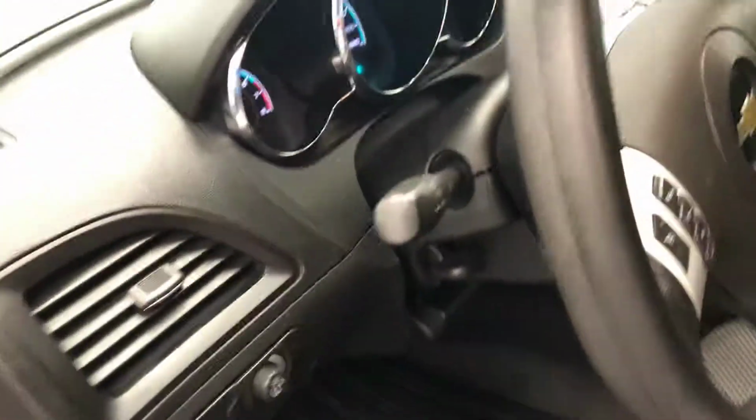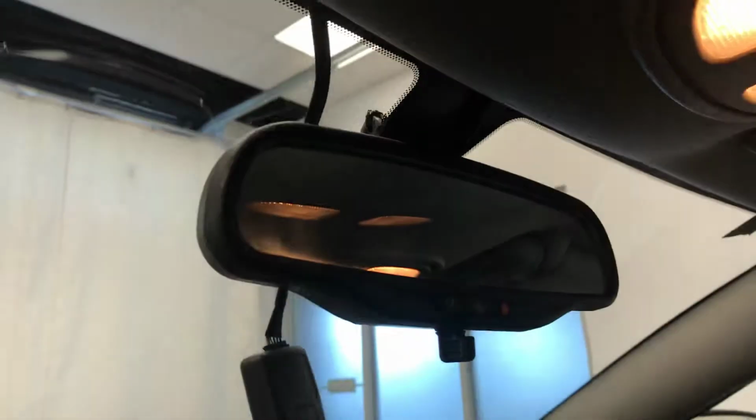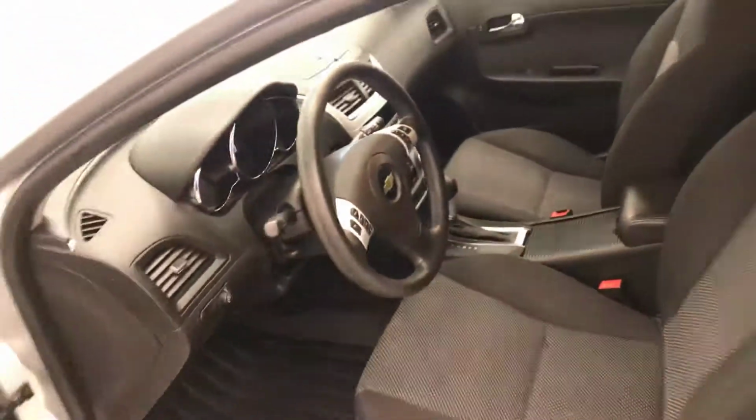Interior options include power windows, locks, and mirrors, power driver's seat, cloth upholstery, light controls, tilt steering, cruise control, hands-free communication and audio controls, OnStar, CD, AM, FM radio with auxiliary, climate control with AC, and traction control. And our interior color is black.